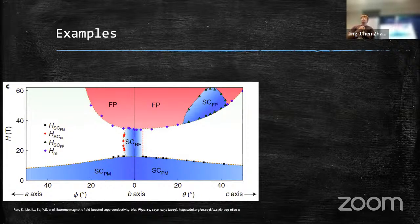With the superconducting material that you were talking about, what is it? This is uranium ditelluride. This is a big material in my group. I don't do much research on UTe2, so I can't talk in detail about it. But what is the angle you mentioned? So the magic angle is right here. It's about 20 degrees up to 40-ish degrees away from the B axis. Going towards the C axis, there's this region where you have a re-entrant superconducting phase.